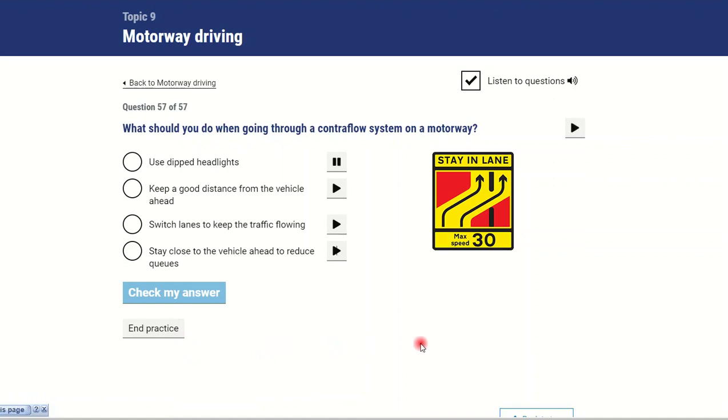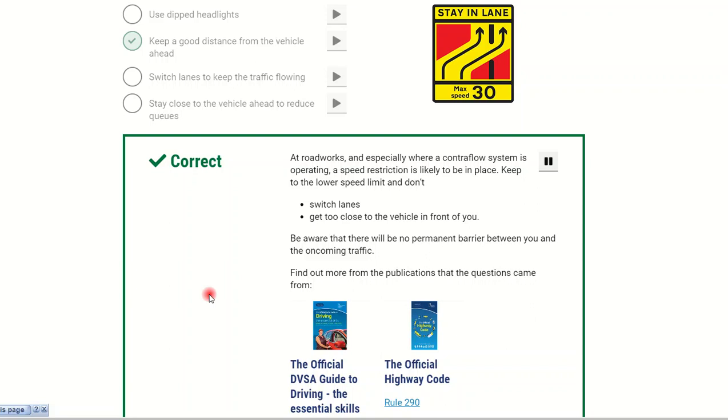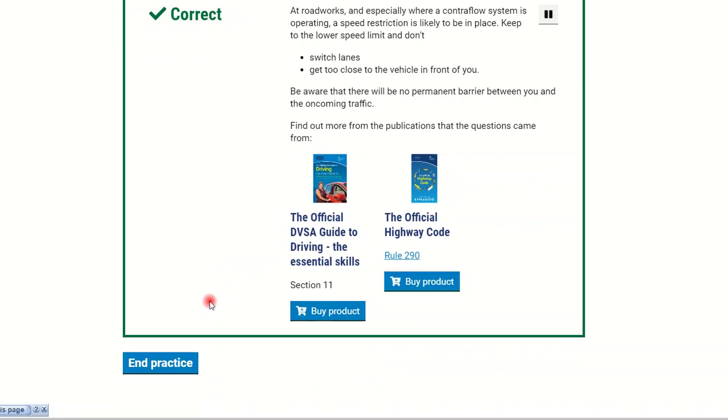Use dipped headlights. Keep a good distance from the vehicle ahead. Switch lanes to keep the traffic flowing. Stay close to the vehicle ahead to reduce queues. At roadworks, and especially where a contraflow system is operating, a speed restriction is likely to be in place. Keep to the lower speed limit, and don't switch lanes or get too close to the vehicle in front of you. Be aware that there will be no permanent barrier between you and the oncoming traffic.